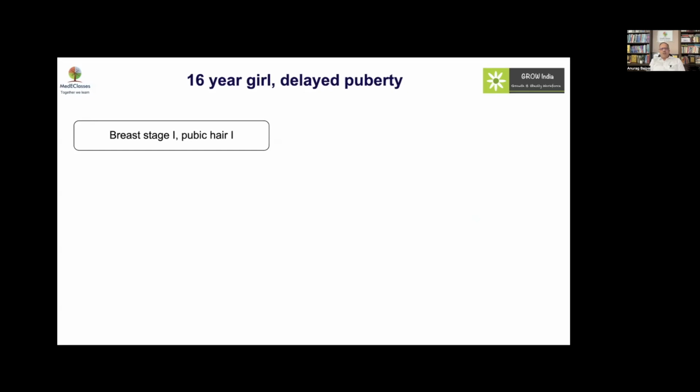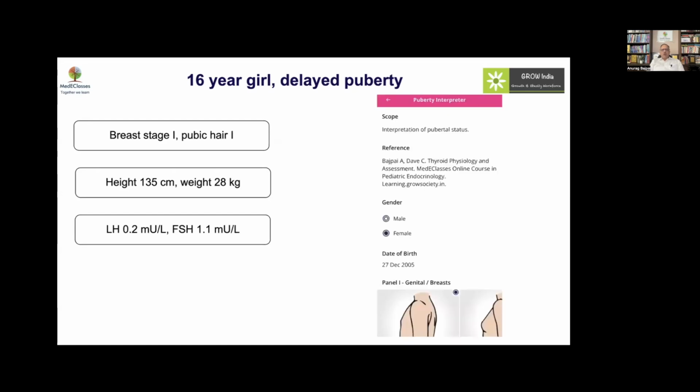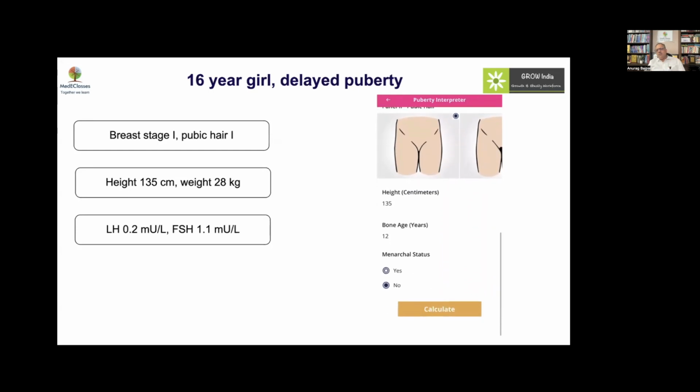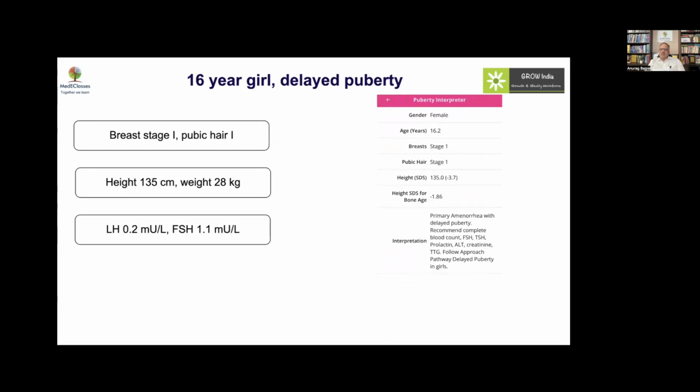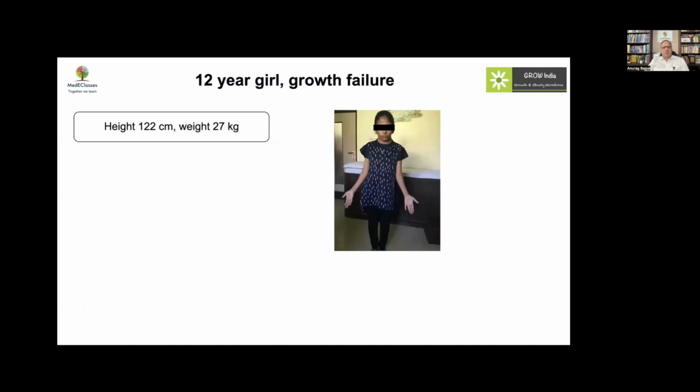16-year-old girl with delayed puberty, no breast, no pubic hair. So we're talking about CDGP versus a systemic illness right away. Height is less, so again, very, very short. Weight is also less. LH and FSH was low. And we have developed a puberty interpreter, which we'll talk about a bit later, which guides your evaluation based upon that. And this tells you that you need to do a proper workup in that perspective. Now, she also had anemia. She had clubbing. So this is a classical case of celiac disease. If you have a short girl who is looking sick and lean, think of celiac in that perspective.